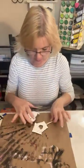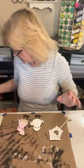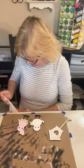I just wanted to pop on. I didn't have time yesterday to finish the birds and the birdhouse and whatnot, so I wanted to pop on today and just finish them up so they're all done with.